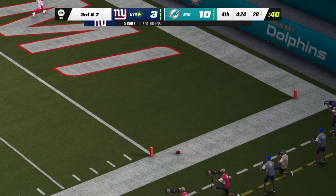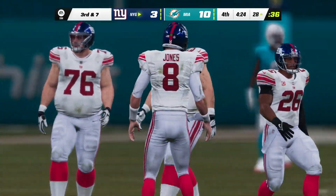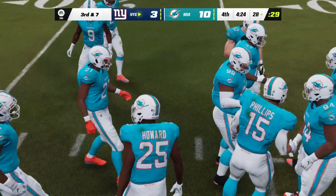And his throw is incomplete. Not sure what happened there, but he just didn't get the right read on the coverage that time. Pass wasn't where it needed to be, and that'll send them back to the drawing board.